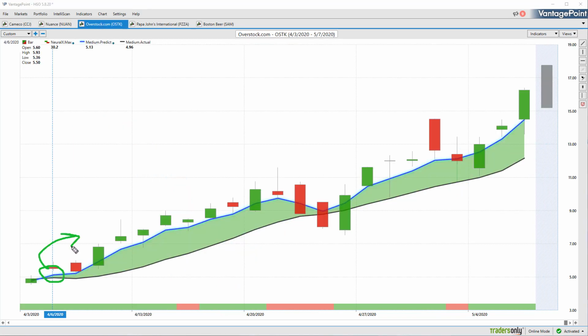More recently, getting this crossover to the upside that says, look, go ahead and get long. And really the beauty of this is you see how when you get a little bit of sideways action and volatility, this neural index is really doing its job, saying, okay, well, expect some weakness over the next 48 hours. But as long as that blue line remains above the black line, the trend is still intact.